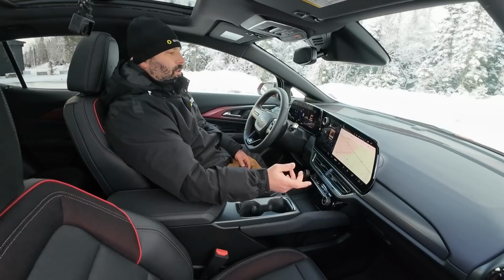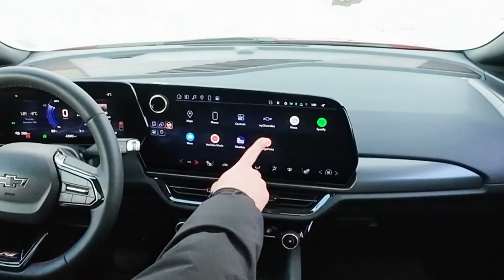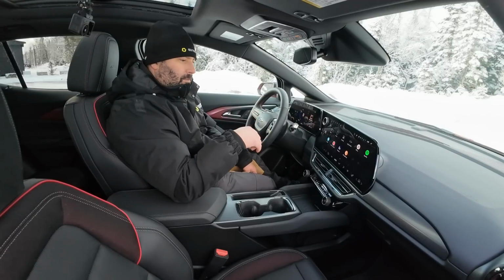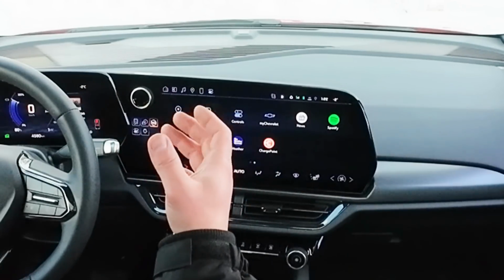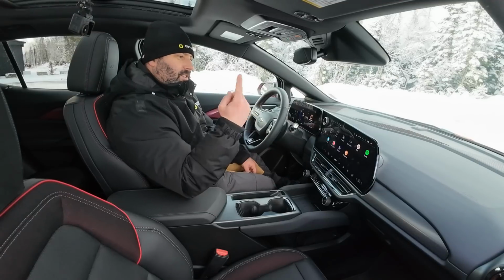However, if you like using, let's go into the apps here. I have some Spotify, and I don't know why Consumer Reports, they just did a review about the Blazer EV and said, oh, you can't really load Waze or Spotify. Yes, you can. Here they are, and they respond fairly well. It's all up to the connection that you have because there's no hardwired internet here. It depends on the tower.